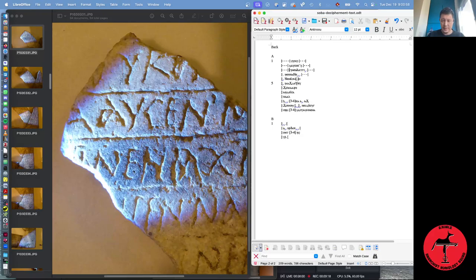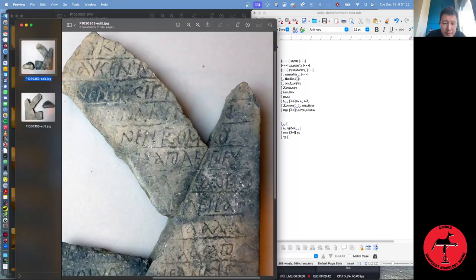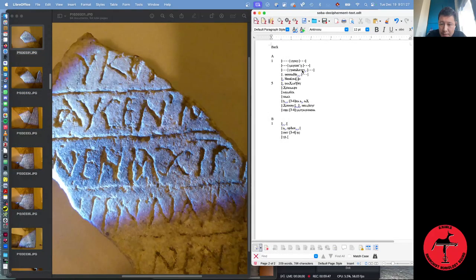Nu clear, epsilon fine, nu. Then this thing here, this is a bit of an issue. This is a G. This is not a tau, I think. This bar is way too high. So this is an iota with a stroke above.